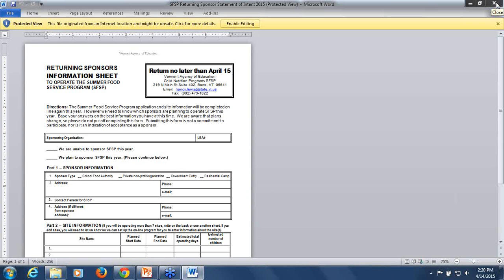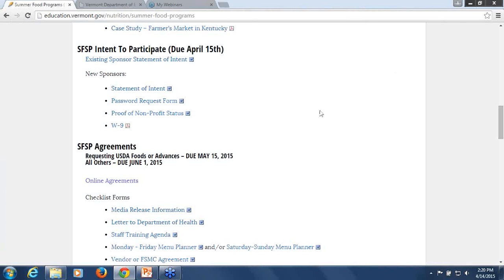Well, you probably need to save it on your computer first. True, right, that's a good point, and then attach it. Yeah. So that document is there.